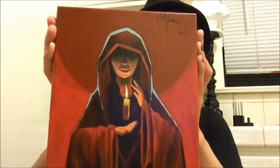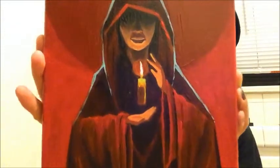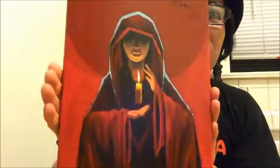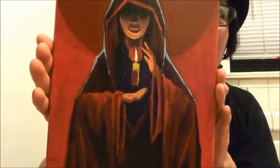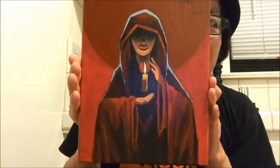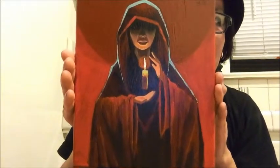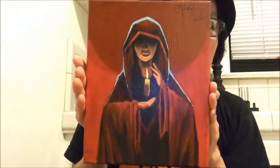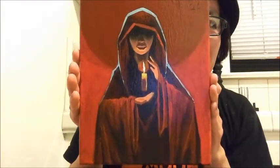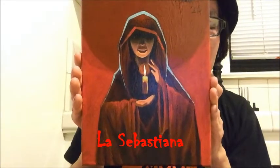And this is it. It's subtle. It's not too much, you know, and there he signed it. The reason why I got this painting is because it's obviously very gothic, but it's just very mysterious. I'm not really sure what's going on here. And the name of this piece is La Sebastiana.